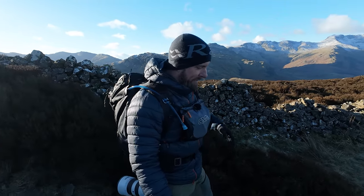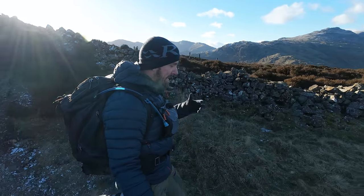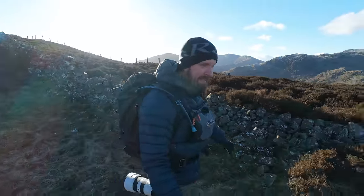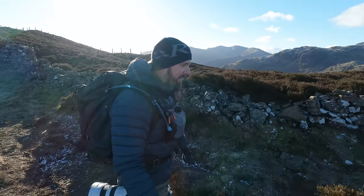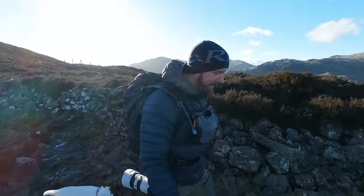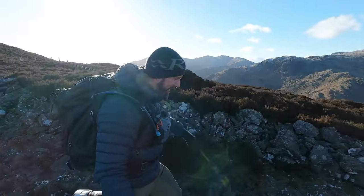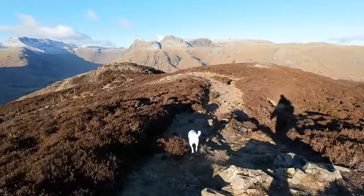It's one of those times where I probably could have done with an ND filter or ND grad or something like that, but I don't do filters. It's just more gubbins to carry. I'm already carrying enough, so I don't bother. And I don't very often need it, but that time I did, and you'll see when I put the picture on the screen in a minute.